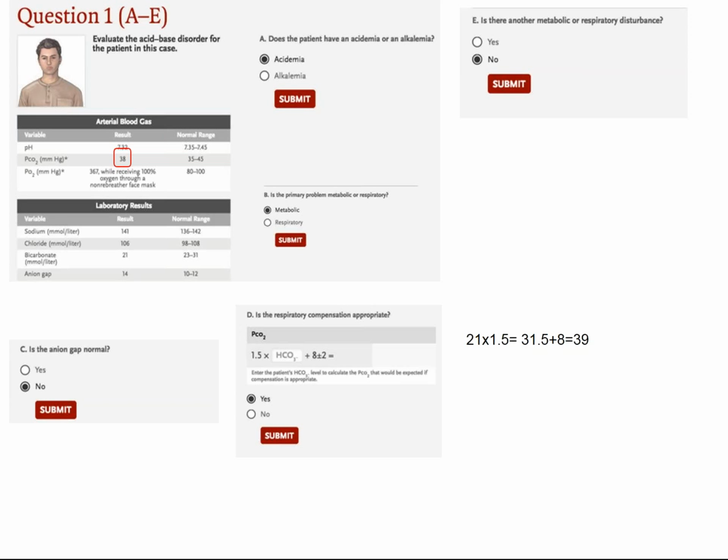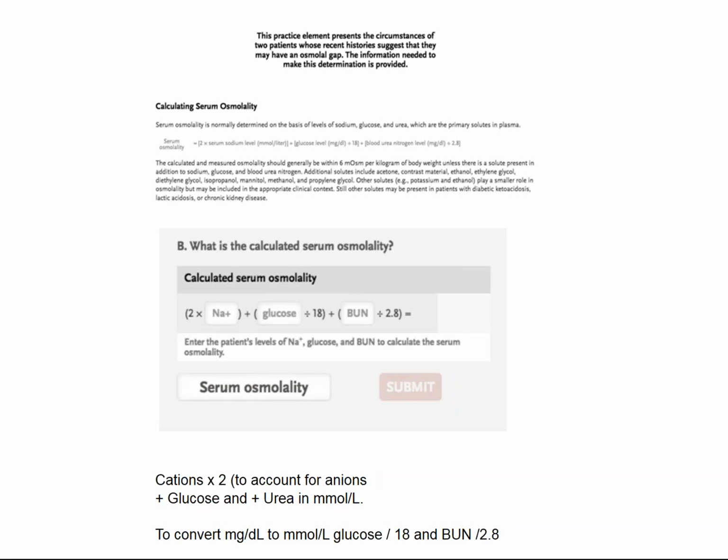And we're given this complicated formula that I guess is now in vogue, how to do this in the United States. The way I look at it is the decrease in the PCO2 ought to be approximately the same as the decrease in the bicarbonate level. And his bicarbonate decreased from 24 to 21, so I'd expect him to have a PCO2 of 37. It's 38, so that's pretty close. So what's the cause of this metabolic acidosis?